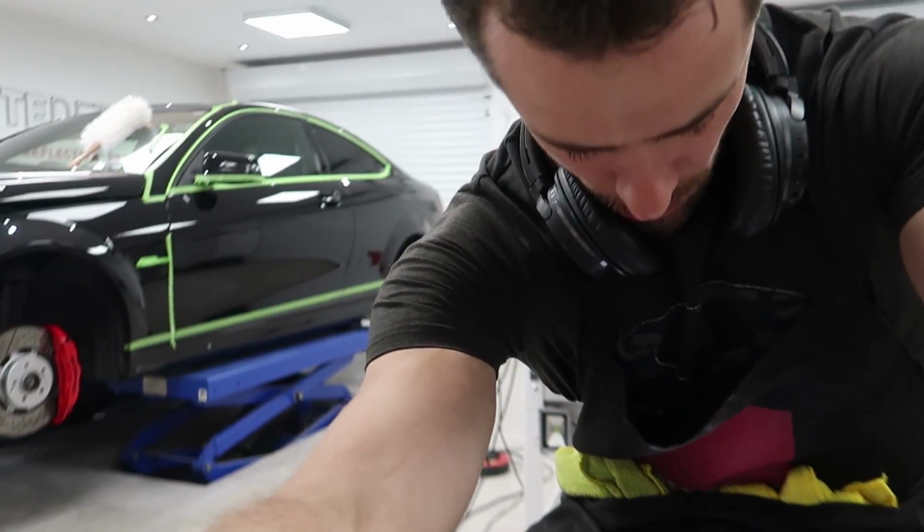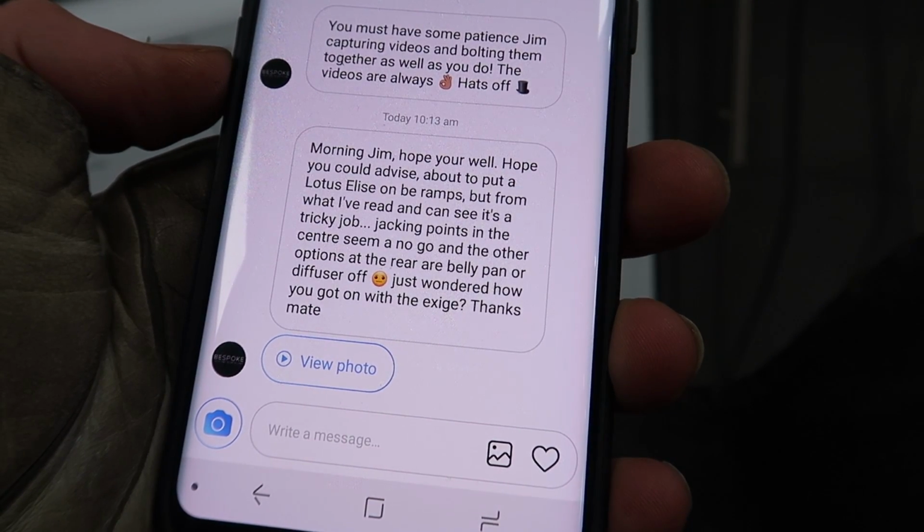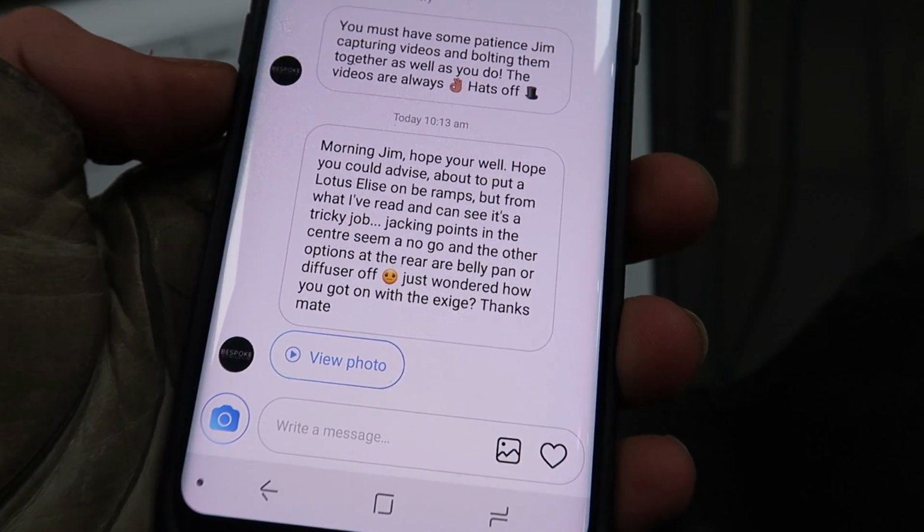This is cool. I just had a message through from Bespoke Detailing, Valeton. "Morning Jim, hope you're well. Hope you can advise about putting a Lotus Elise on the ramps, but what I've read and can see, it's a tricky job. Jacking points in the centre seem to be a no-go."